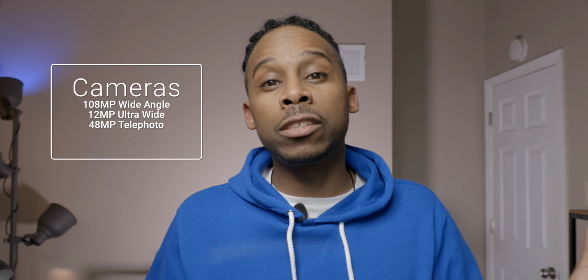You hear me? So basically, a 108 megapixel wide angle camera, a 12 megapixel ultra wide, and a 48 megapixel telephoto with that 100x space zoom. And probably the same center cutout front facing. I think it was a 40 megapixel selfie camera, which I actually like, but when they used it in 12 megapixel mode.